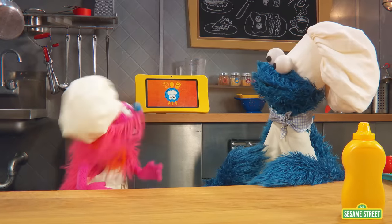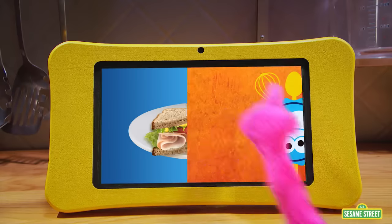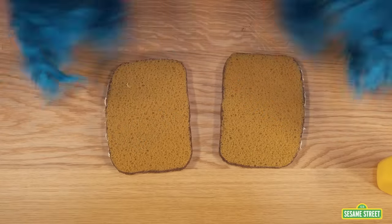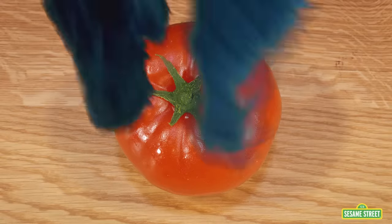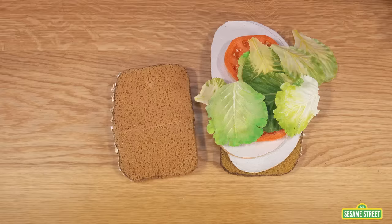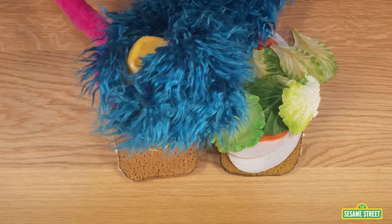Well, what if we check the recipe? Okay, let's try. So, first we get two slices of bread. One slice? Two slices. Then we add the turkey. Now we add tomato. Slice, slice, slice. Then the lettuce. And last, the mustard. Oh, let's do it together, you know, as best friends. Oh, yeah.